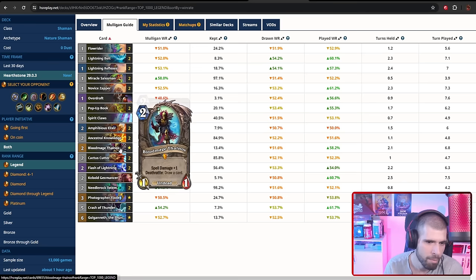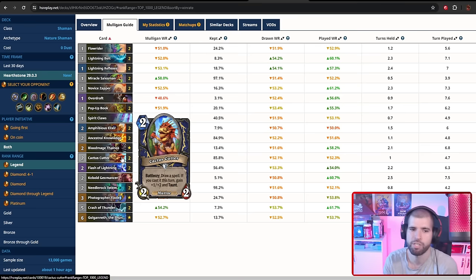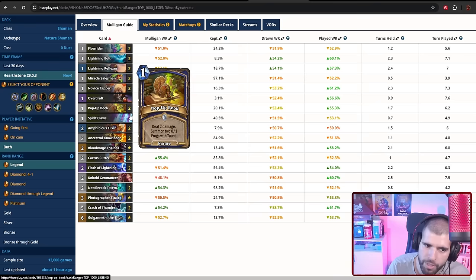Blood Mage Thalnos gives you some spell power for cheap as well as some card draw so you can be flexible with them. The Cactus Cutter is a nice way for you to fetch out some spells from your deck. And if you actually manage to play it, you could also get a decently sized early game taunt for you. Like if this thing pulls you a Pop-Up Book, that can be pretty good tempo on turn 2 or 3.